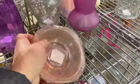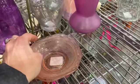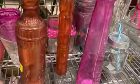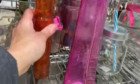And I know that when I see Depression era glass, a lot of times it is chipped because the edges are relatively thin. So I decide I've already got some uranium glass. I'm going to leave those behind. Let me know what you think about it. Did I get it right or get it wrong?